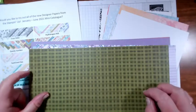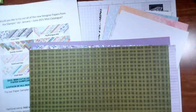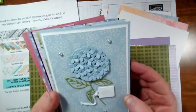This is Highland Heather and Misty Moonlight. Purple Posy, stripes, and then a green stripe. So if you'd like to see the cards, I have them here, so I'll show them now. So we've got 5 cards.